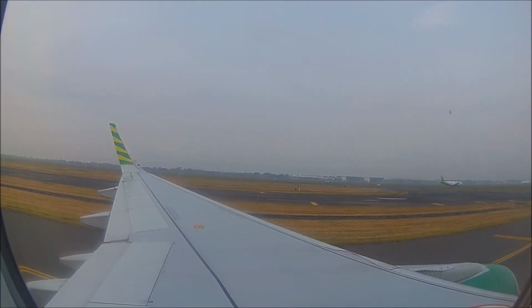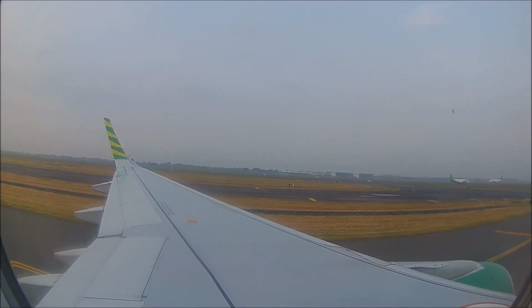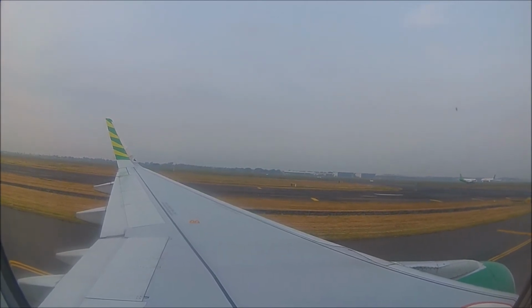Your life vest is located under your seat and is to be used only for water evacuation. Please do not remove it from its place in normal condition.